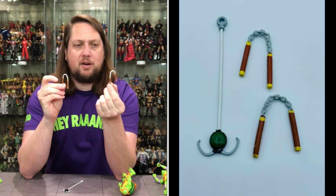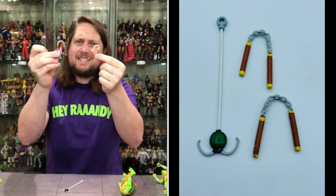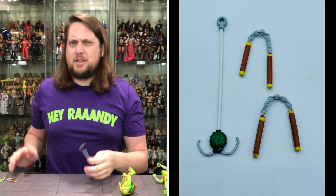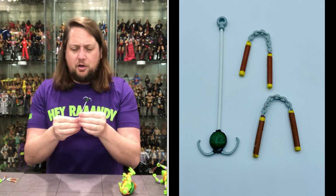This one seems to be better quality. It's got little lines put into it. It's brown with yellow. A little bit of extra sculpting going on. But it is nunchucks. These are cheaper figures, like I said. I guess we have to set our expectations a little bit lower than we would for our NECA counterparts, for example.